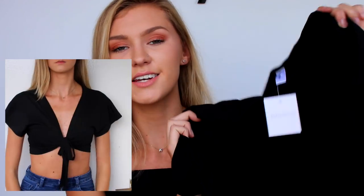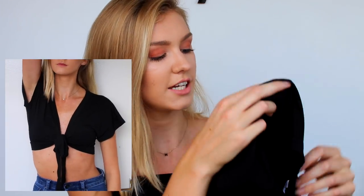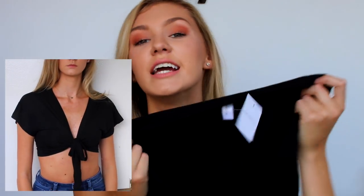So now I have this black top here. This is another top which I'm just not too keen on either. It's another tie at the waist crop top style top, and it's just honestly way too small for me. It doesn't cover much, and it's just a little bit too revealing for my liking. But it feels really good quality, so I feel like if this fitted you, it would be really good. It just doesn't fit me very well because it's a little bit too small.